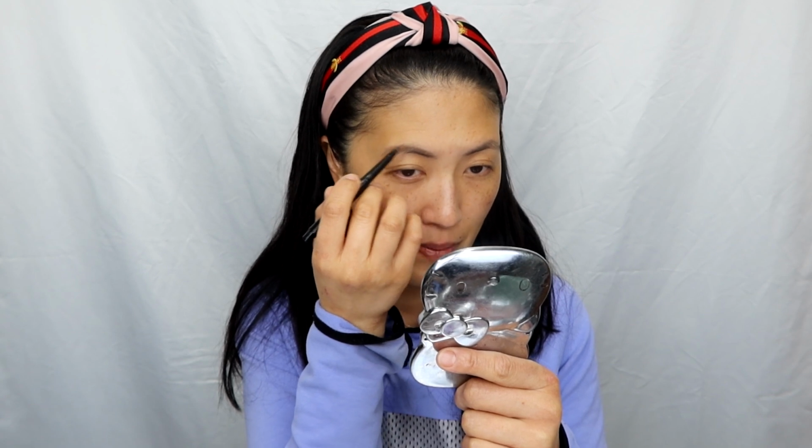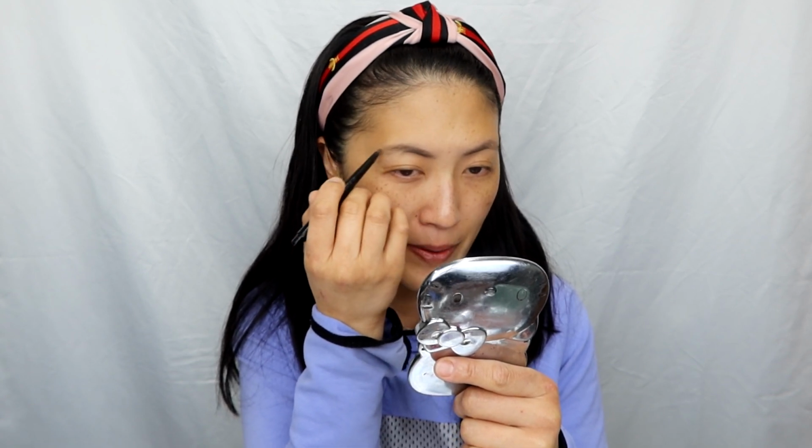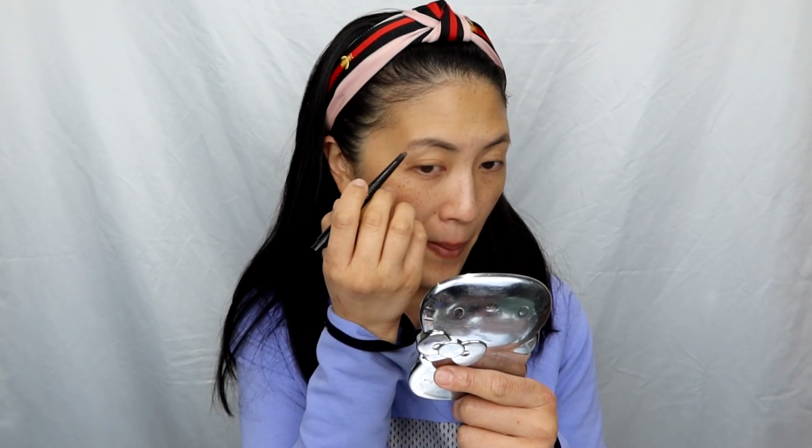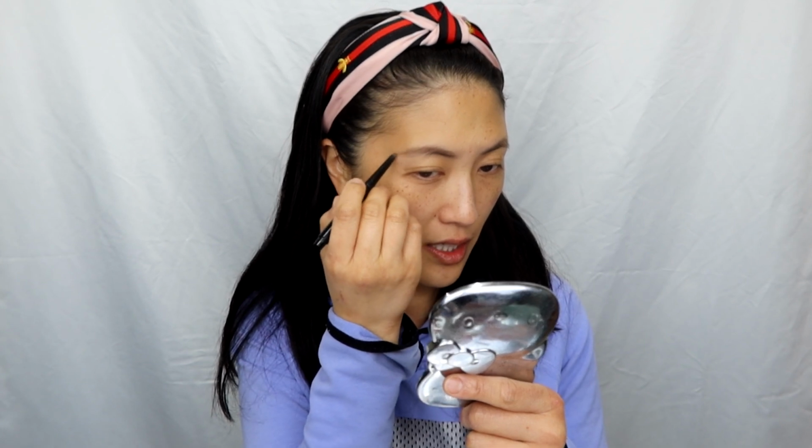Anyway, so fill my brows in. And this brow pencil, if you are curious, there is really no waxy texture to it. Normally, I do like a little bit or maybe a little bit more of a waxiness to the brow pencil product, just because I have a lot of brow hairs, and that combination of waxiness in my brow pencil helps my hair kind of stay in place.